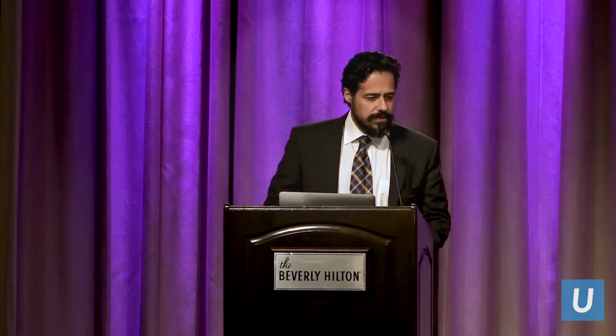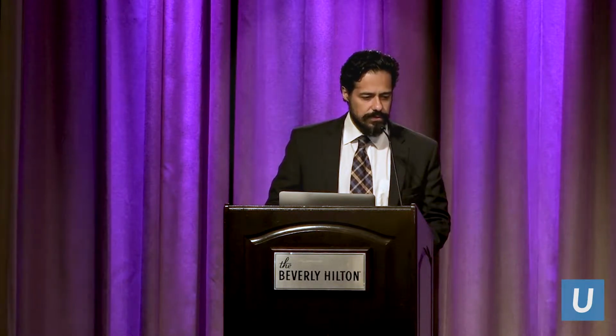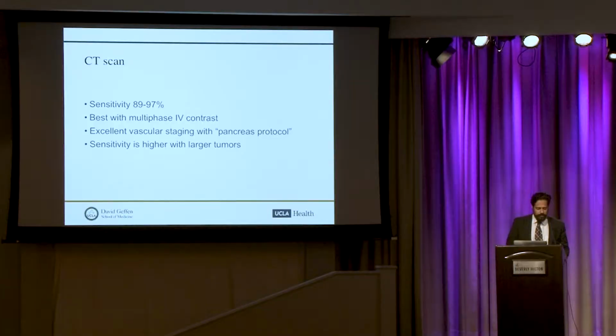So CT scan is probably what most people would reach for first because it also can look at other things. It has a pretty good sensitivity. It's best with multiphasic IV contrast, and there's excellent vascular staging when it's ordered as a pancreas protocol, meaning thinner cuts through the region of the pancreas. Larger tumors have higher sensitivity.